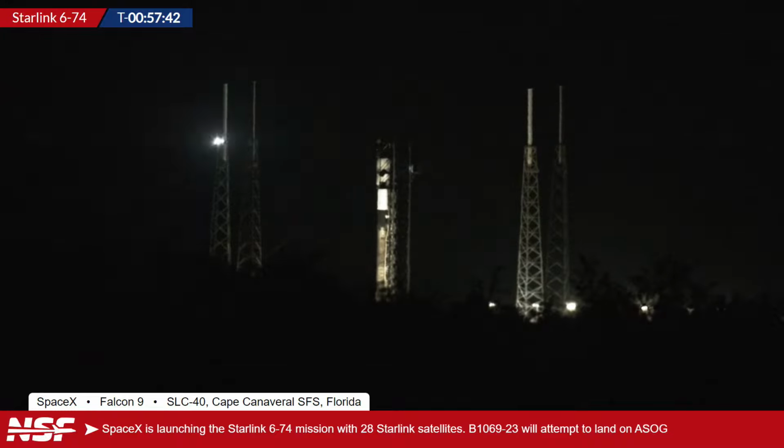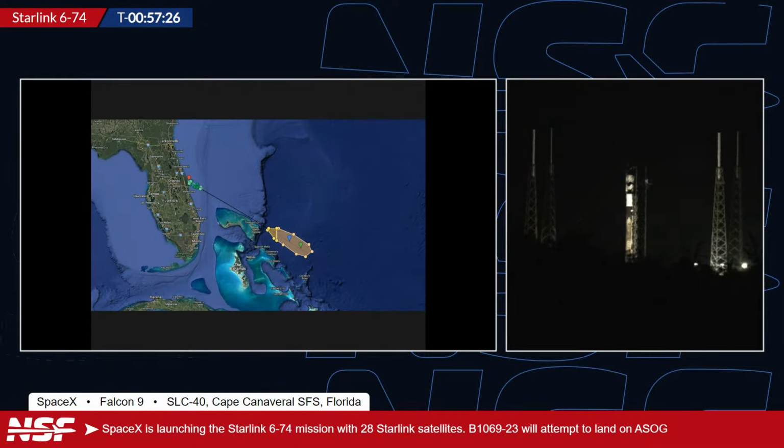As with most of the Group 6 missions, so the 6- missions, this one is a 43-degree orbit that it will be going into, so it will be heading southeasterly for this flight. So it may sound ordinary, but 28 Starlink satellites is tied for the most number of Starlink V2 Mini satellites, because it was just recently set at 28.